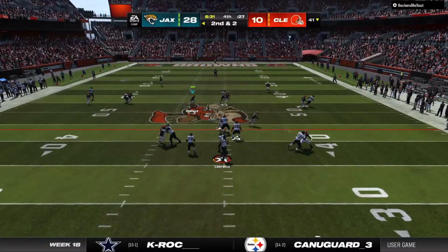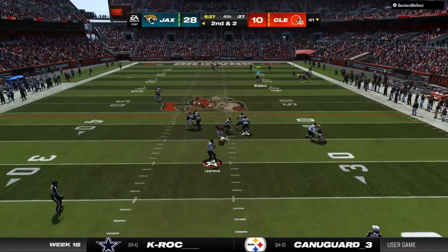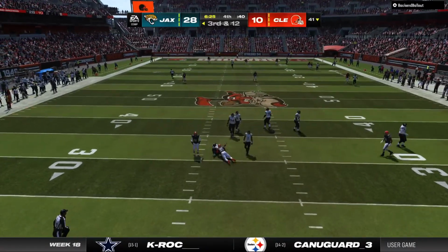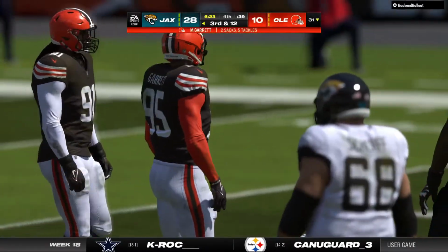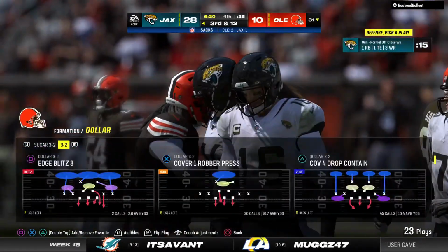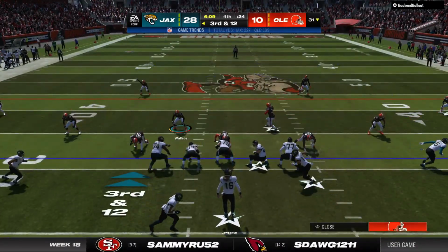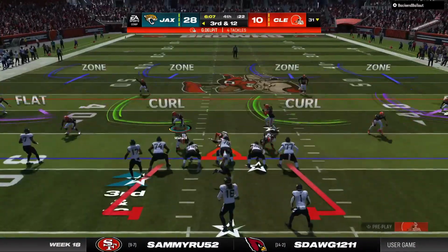They go play action with Lawrence. At the 41-yard line. And he's taken down. This will be a Browns sack. Myles Garrett picks up his second sack of the afternoon. So now after the sack of Lawrence, the Jags are looking at a 3rd and long.